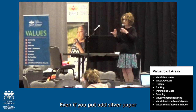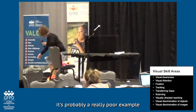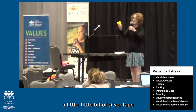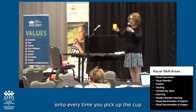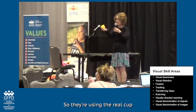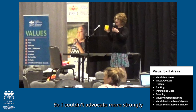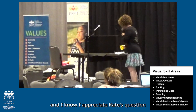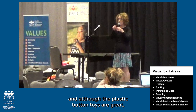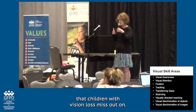Even if you add silver paper or something shiny to the object. So if you've got a cup, say for example, it's probably a really poor example, but just because I've got it handy here, you add a little bit of silver tape that you shine the torch onto every time you pick up the cup to encourage attention. Just something simple, or just a simple little silver spot on there. So they're using the real cup, but you've added a little bit of something to make it shine and glitter to encourage attention. So I couldn't advocate more strongly, and I appreciate Kate's question, because this is so important that we build concepts in the everyday experience. And although the plastic button toys are great, they don't do that. We want to build that incidental learning that children with vision loss miss out on.